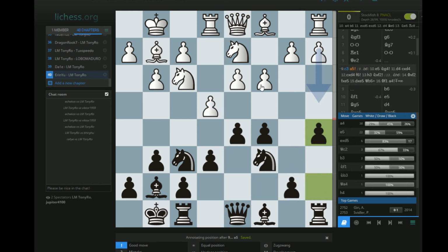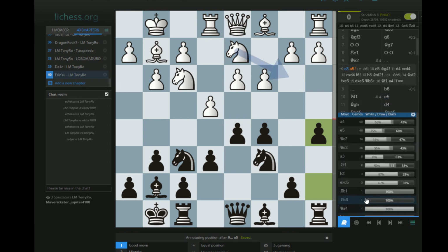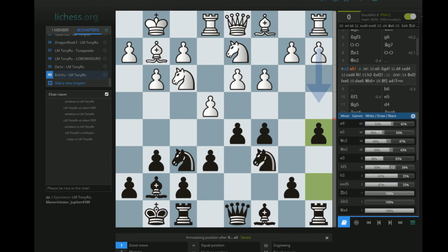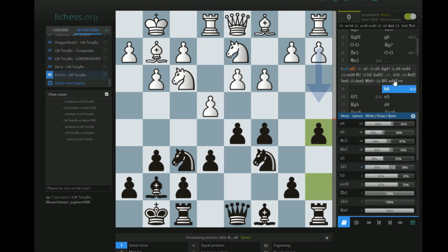So a5 is kind of a cool finesse, I think, and it's been in my preparation for a while. I've been waiting. I might even have played a game on Lichess with this move. I wonder. Oh, a lot of games have been played on Lichess with this move. Okay, so it won't be that easy to find it if I have played it, because I don't end up in the top games or recent games.